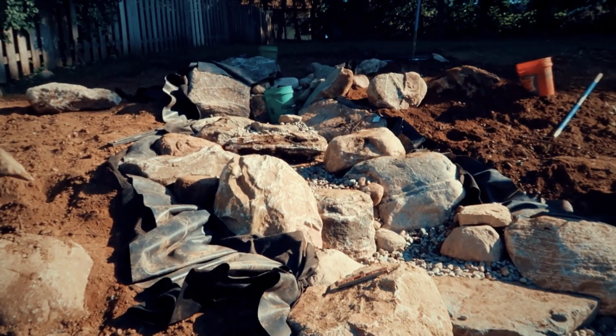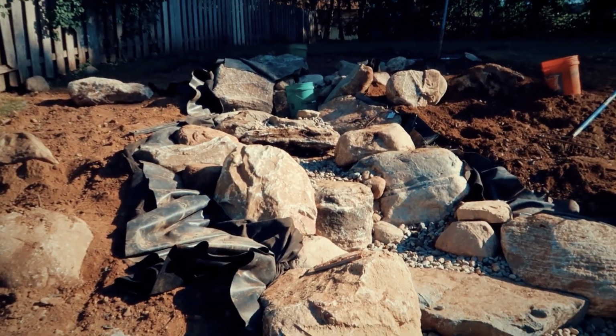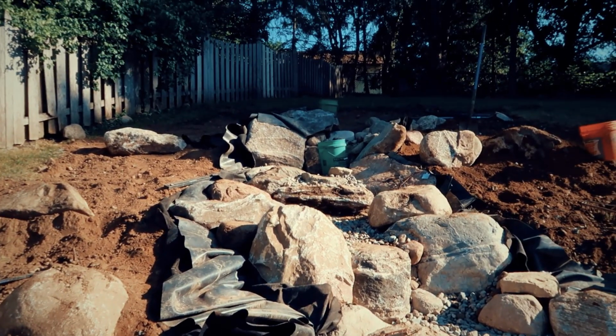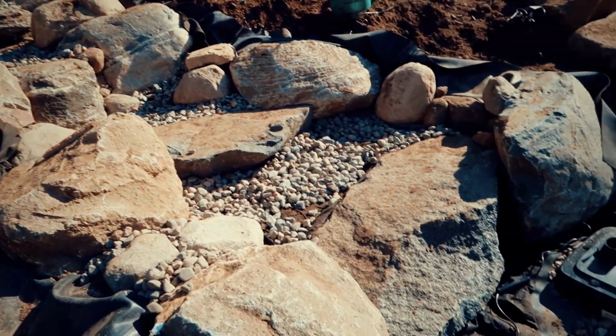Man, I'm excited about this waterfall. We've got a lot of height change between here and there, probably about 5 feet to 4.5 feet of height change from our crest of our waterfall. Falling its way, twisting down and in. It's gonna look really natural.